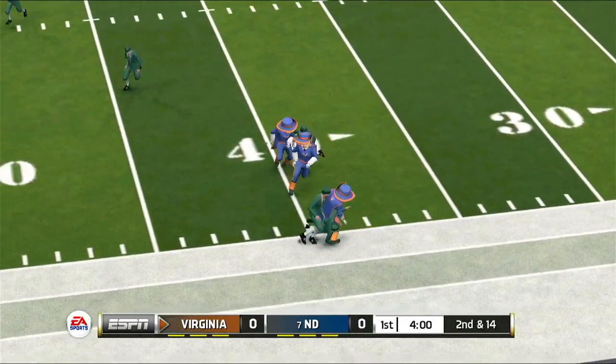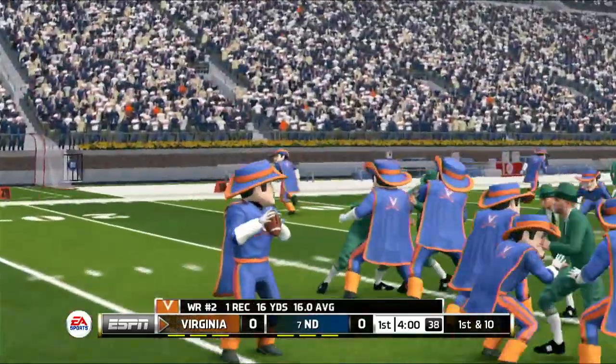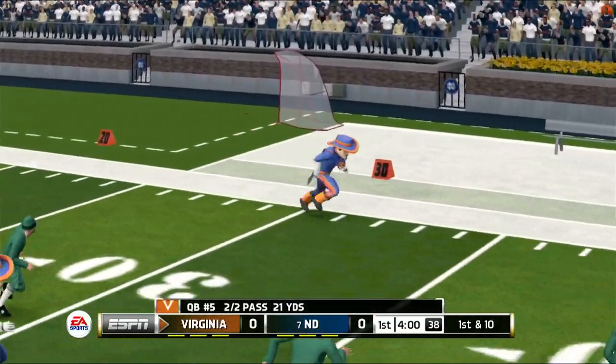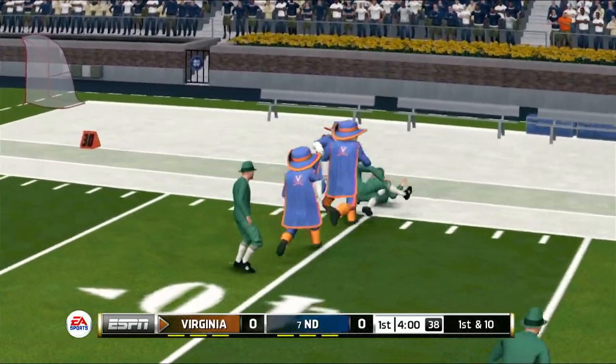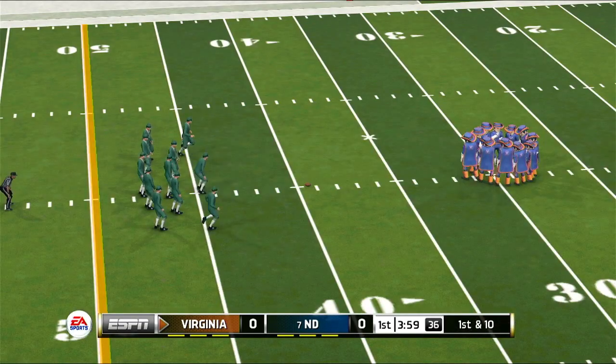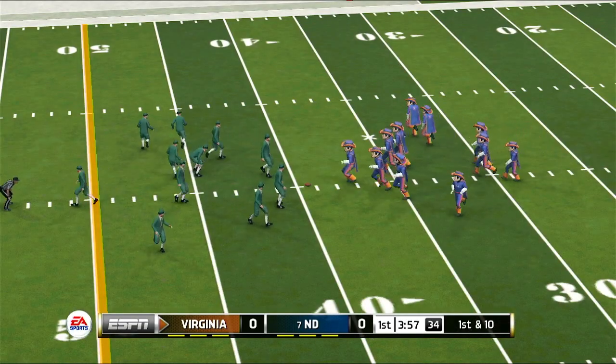Quick throw out to the receiver. And he's shoved out of bounds at the 39. A quarterback's best friend is a receiver he can count on to catch the ball every time he drops back to pass. First and 10. Ball on their own 39.